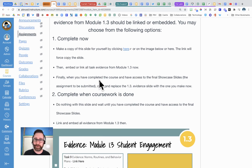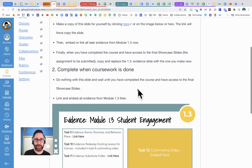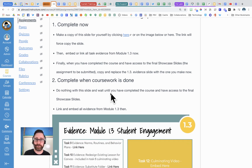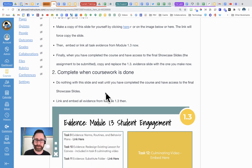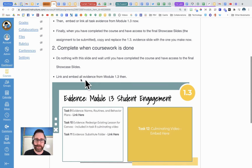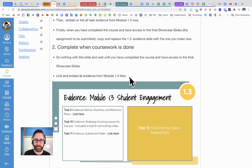Finally, when you have completed the course and have access to the final showcase slides, the assignment to be submitted, copy and replace the 1.3 evidence slide with the one you make now. So that's the first option, or you can complete the course. You can complete when coursework is done. Do nothing with this slide and wait until you have completed the course and have access to the final showcase slides. Link and embed all evidence from module 1.3 then.